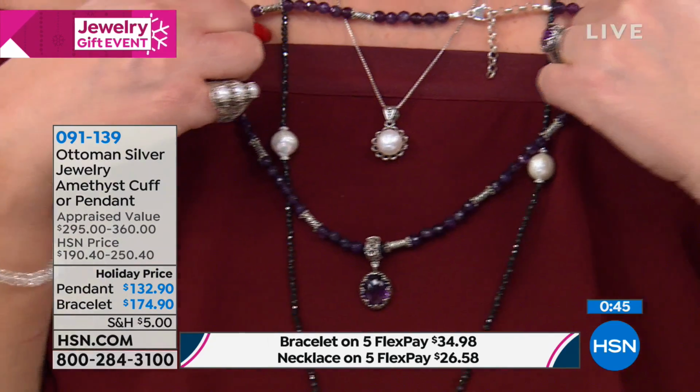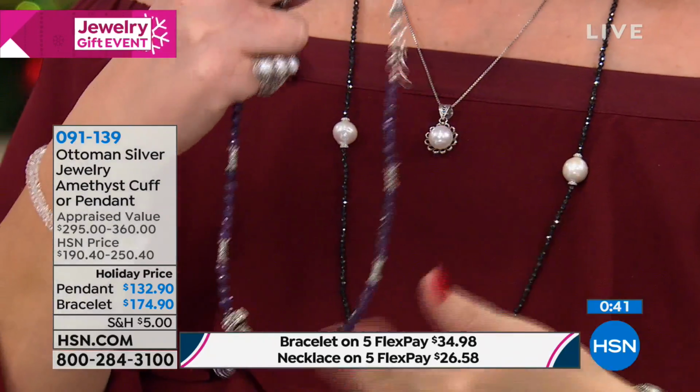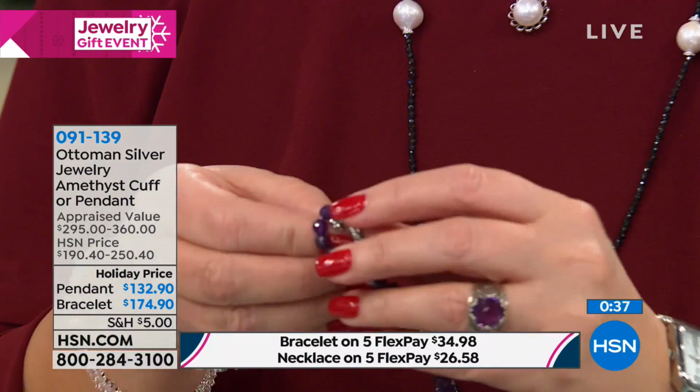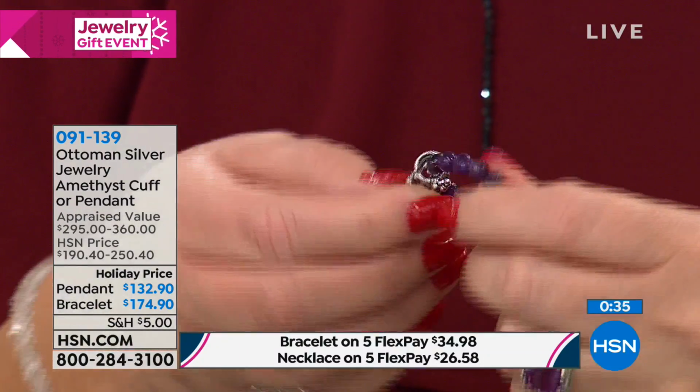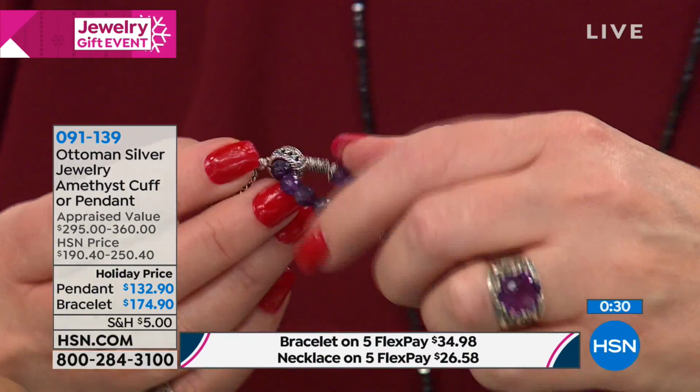I love that when you have an enhancer, you can take it and put it on another strand. Exactly. If you have some pearls, how knockout would that be? You can have amber, pearl, anything. It's wonderful. How do you open or snap this enhancer off? I'm trying, you kind of mess with it.